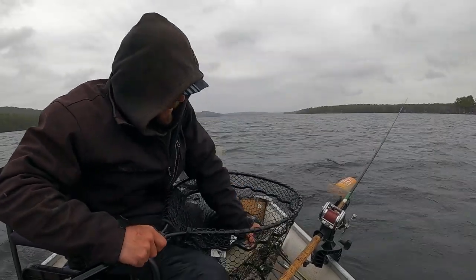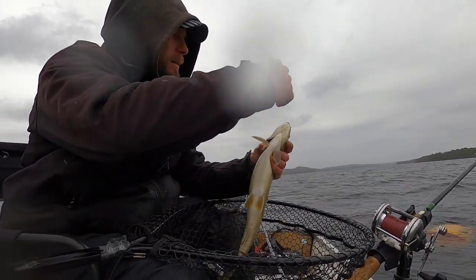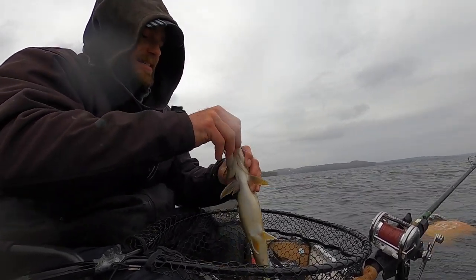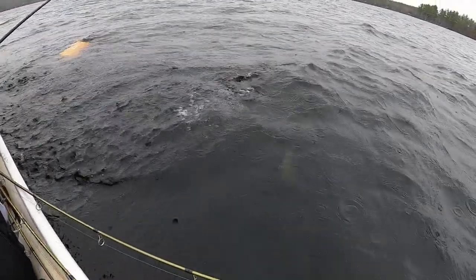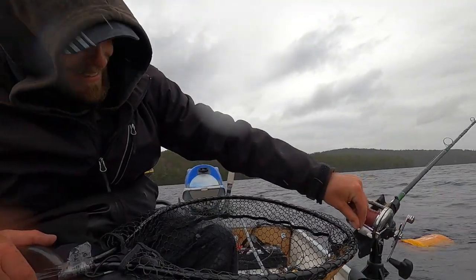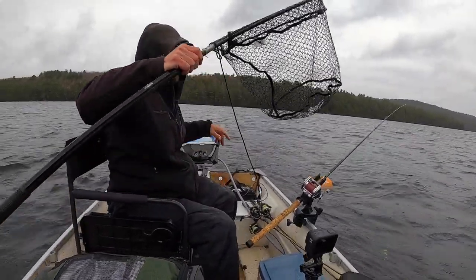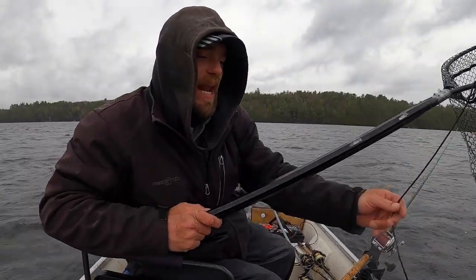Come on, fish. We'll see how you release this one. Whoop. Just like that. You are gifted when it comes to releasing fish. Yes, sir. Watch you. I got it hooked up. Well, I guess that's better than nothing.